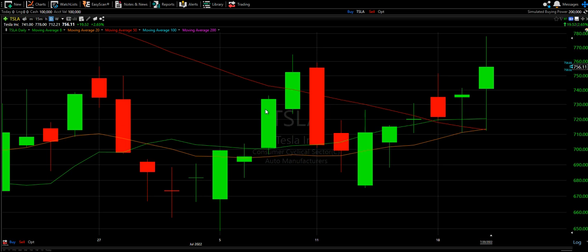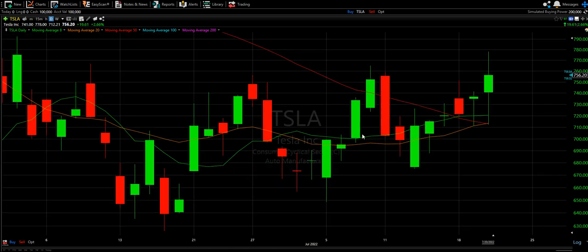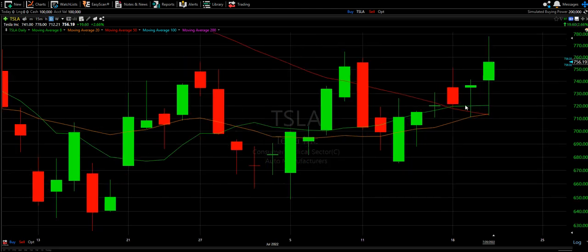So what do we see with Tesla? Look, where is the 8 actually? There's the 8. Okay, sorry, I didn't see it there. So where are we sitting at right now? We've actually been kind of riding the 20, which is pretty cool. So we broke the 8 right here. It made its first attempt at the 50. It clearly failed the 50.